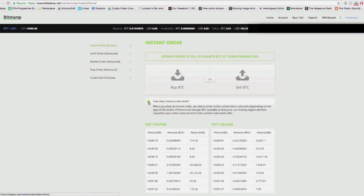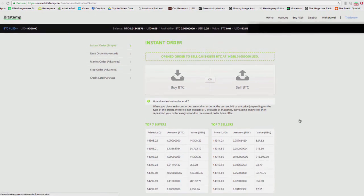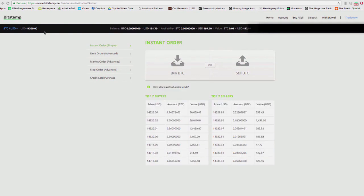We can see how does an instant order work. When you place an instant order, we add an order at the current bid or ask price depending on the type of order. If there's not enough BTC available at that price, our trading engine will then reposition your order every second. So what we should see is that our order goes through reasonably quickly. We can see the order books here, that we go into that later on a bit more in the video on Bittrex.